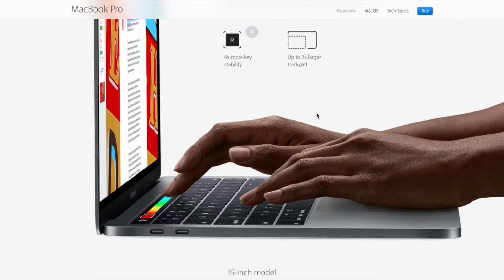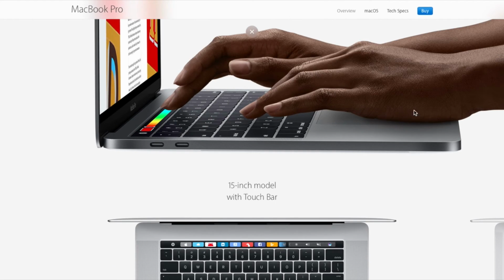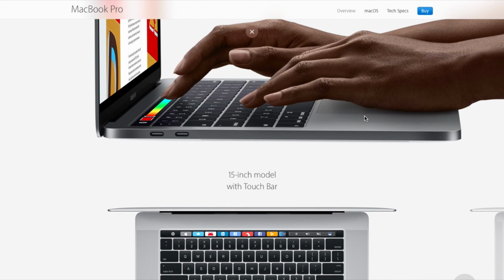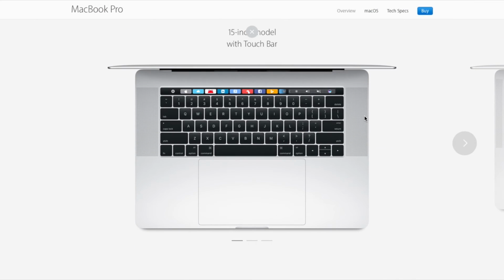And something which was really good, 2 times larger trackpad. So this trackpad is absolutely massive, because the 15-inch MacBook Pro trackpad is a really big trackpad. I know, I've used it. This is going to be enormous. So obviously that'd be great for video editing, photo editing, and any other sorts of tasks which involve trackpad use.